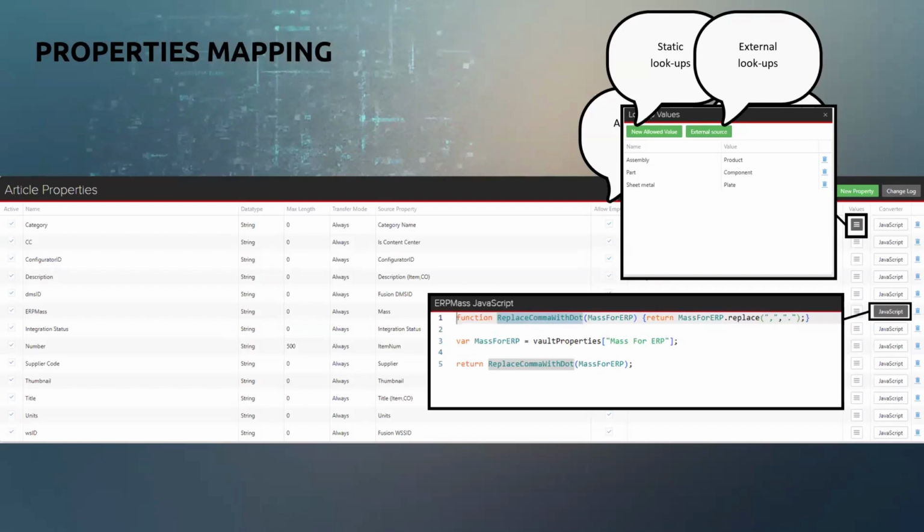And if this is not enough, then we can do a lot of different stuff in the scripts. In this case, as you can see here, we have a mass property, and the mass property we receive has a decimal separator with a comma, but the ERP system only accepts it with a dot. So this is one way of using the scripts to manipulate the value of this property. And we can do that, of course, for each property. So this is the last tool that we use if we cannot do it with the other ones. Here we can basically do whatever we need to do with the properties to ensure the right data quality before we transfer the properties to the target system.